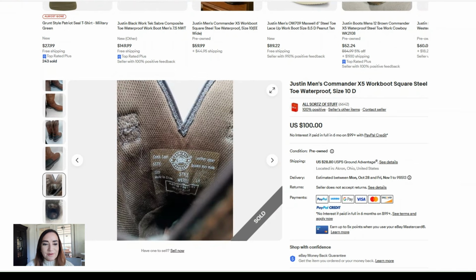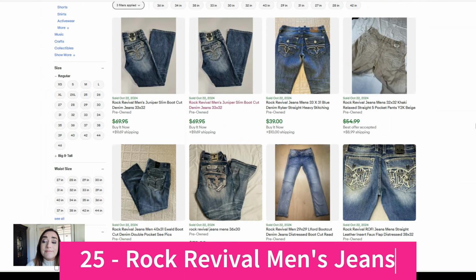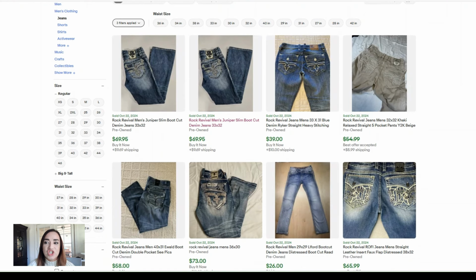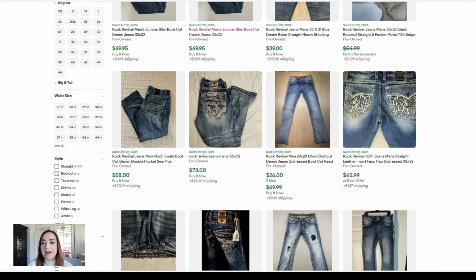Next, I've got Rock Revival men's jeans. So specifically, the men's jeans do sell for more than the women's. The women's, I believe, are under that $50 mark, but the men's jeans are $50 or higher. So for example, 70, got a pair there for 39. We got another pair for 65, 73. So keep your eye out for those.